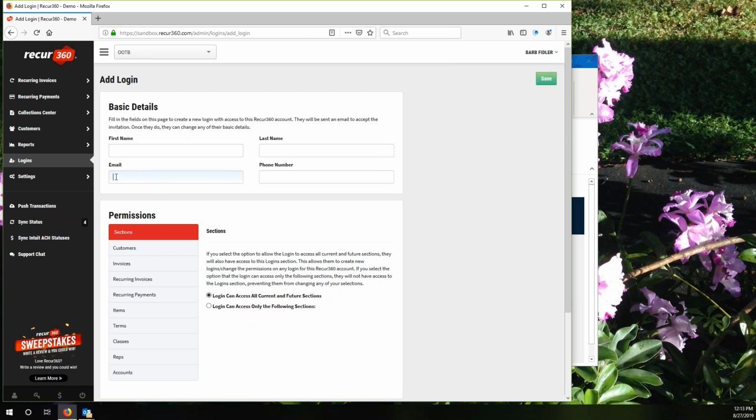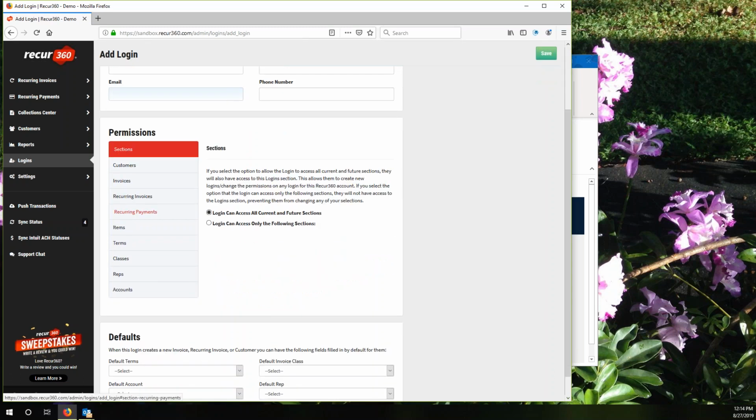But the email address is critical because that's going to be where the invitation gets sent to, and that's going to be the login that the new user uses to log into Recur360. So whatever email address you put there needs to be the email address that they can receive from and that they can log in with. Then we get into the permissions area of what this user can do. Okay? And there's a bunch of options here.